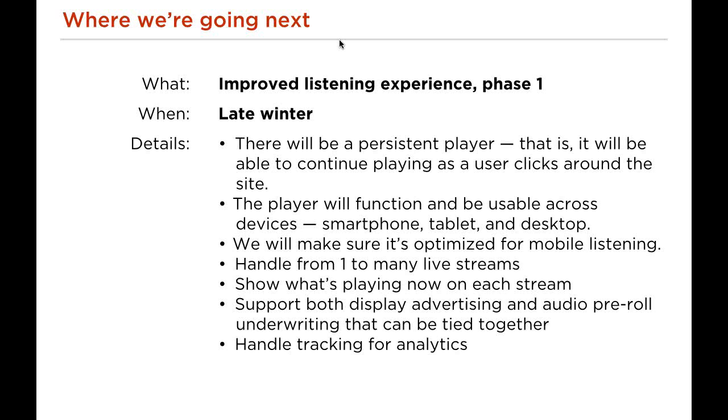The basic requirements for this first release, as I would see it, would be persistence. So it continues playing as a user clicks around the site. The player will be usable across devices. We'll make sure it's optimized for mobile listening, so we're definitely putting thought and work into making sure that it functions in these different environments, as well as that it's usable and good for users across these different screen sizes, showing the right information and so on.